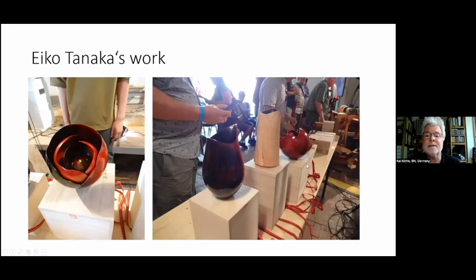She does the turning, and she does Japanese style of surface treatment called urushi. I hope I pronounce it in the right way. And you get these kind of translucent surfaces where the layers are built up, or layer after layer is built up, and it brings out the grain of the wood really nicely. So these are pieces she made with these simple techniques.